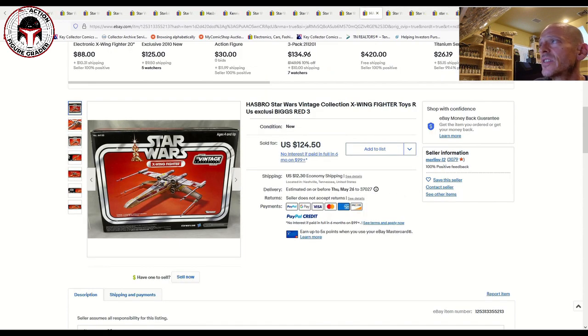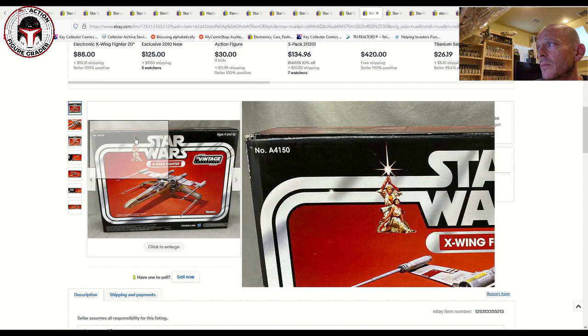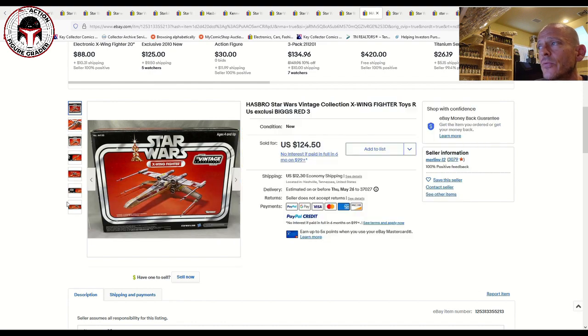A few other vehicles did sell. This was the Toys R Us exclusive Red Box X-Wing fighter. Beautiful box there. It had a little bit of crunch in the upper left-hand corner, as you can see there, but pretty clean overall, probably like an 80 grade condition. That sold for $124.50 plus $12.30 shipping.